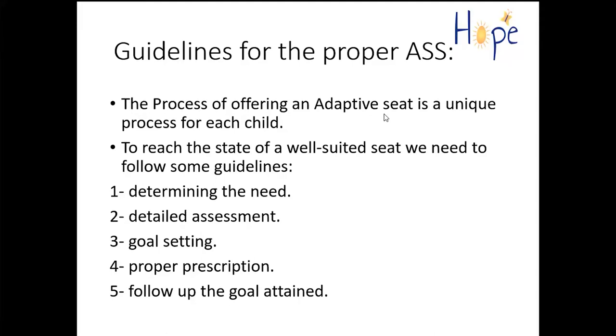What's the problem? Is it the usage? Do we need to train the parents to better fit the child in the seat? Do we need to add an extra accessory, a different type of belt, a different type of cushion? Different parts of the seat can be changed and can make dramatic changes.